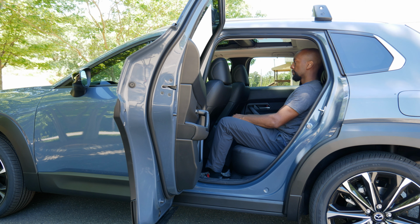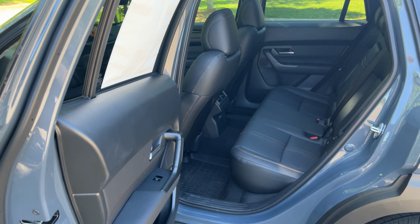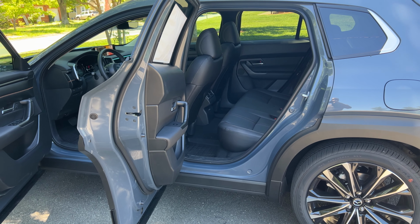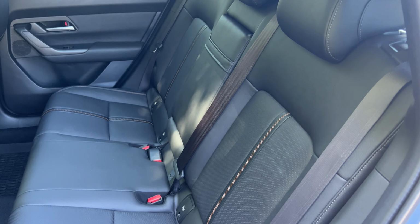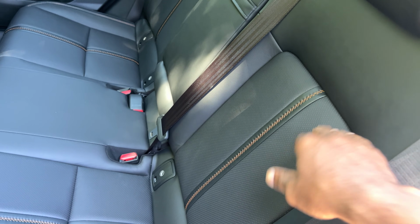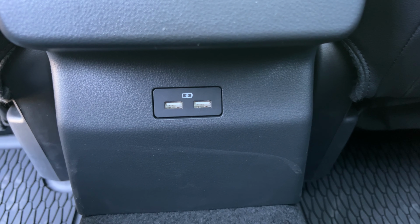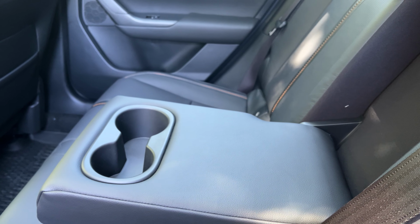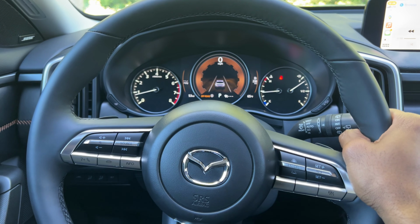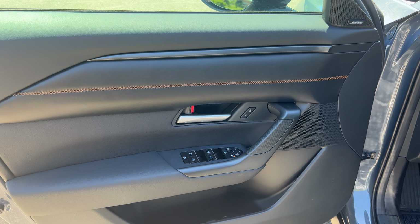The rear doors on the CX-50 have a wide opening of almost 90 degrees. This is convenient when loading larger items, car seats, or pets. In the rear, you get the same soft leather for the seats. Heated seats are available on the top Turbo Premium Plus trim. Connectivity options include 2 USB ports, and you can fold down the center armrest for the cup holders. Overall, the interior of the CX-50 offers good quality and good features for the price.